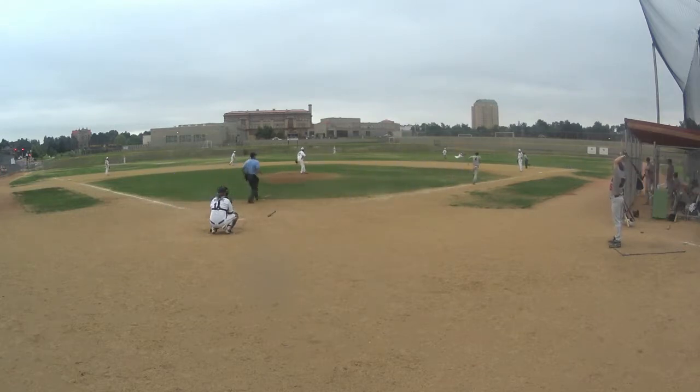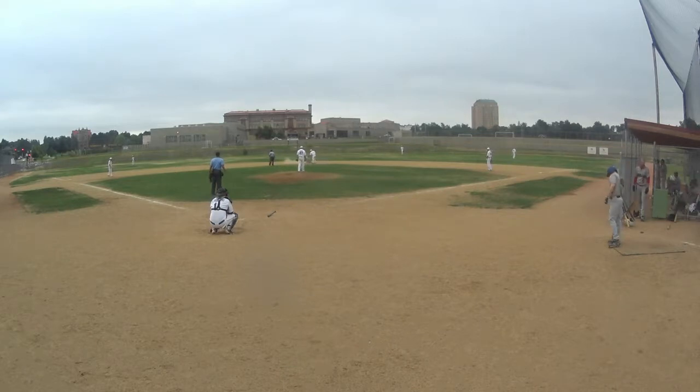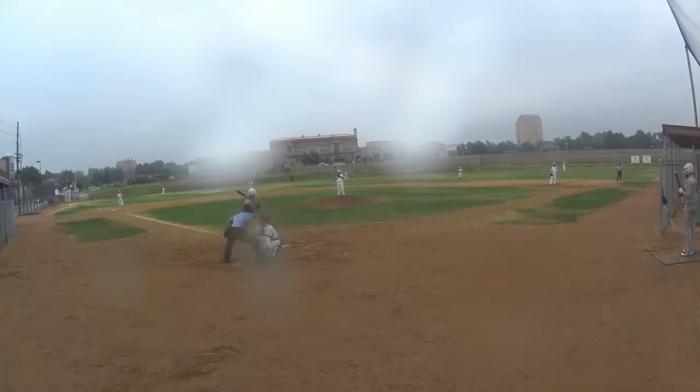Kevin Reichelt will hit a double, a 1-out double, but he'll be stranded there. The Cutthroats don't get anything. We head to the bottom of the 5th.